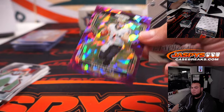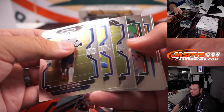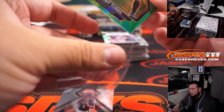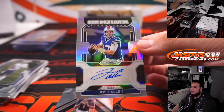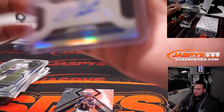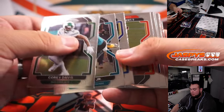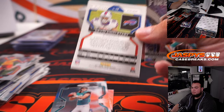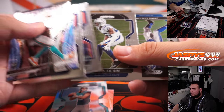Taysom Hill. Laremy Tunsil. And whoa, look at that. Josh Allen autograph, Sensational Signatures. That is a 33 out of 99. That's for the Buffalo Bills and Corey. T-Law. Devin Singletary. I don't know, man.